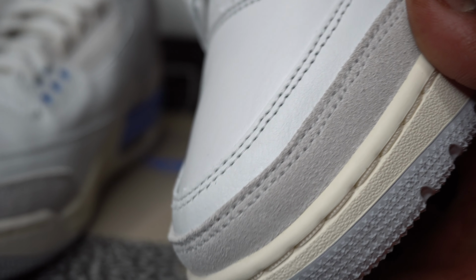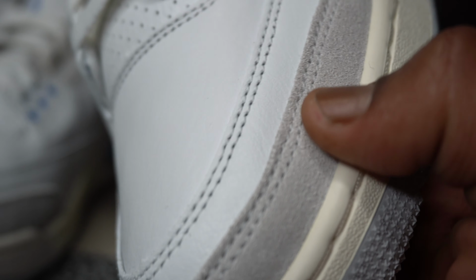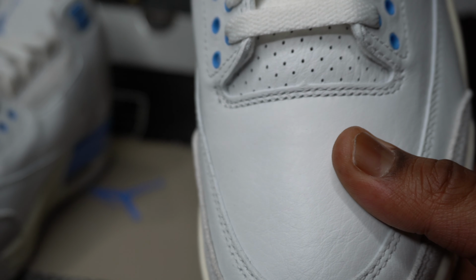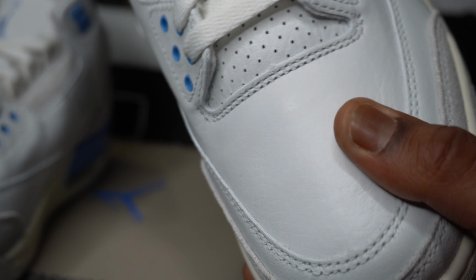So no elephant print on these. It's just that plain, I guess this is a suede. It's like a rough suede. The leather's more on the soft side. It's like that kind that creases extra easily, but feels really nice.